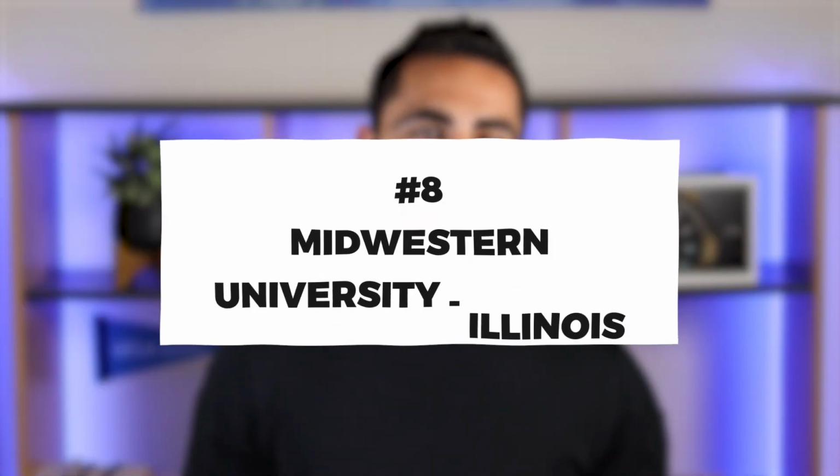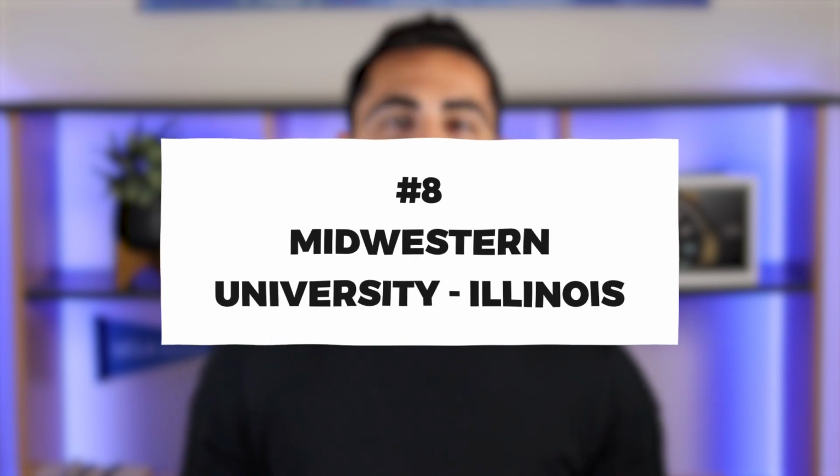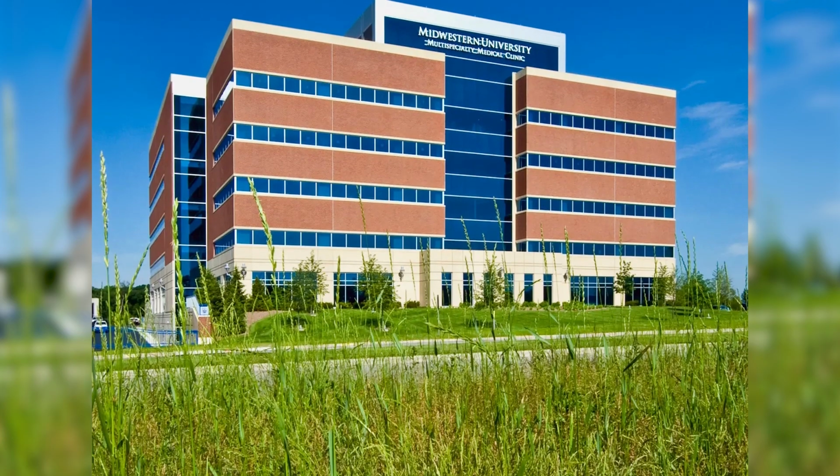So there's about a $133,000 difference between whether you're an out-of-state candidate and an in-state candidate, which is obviously a huge difference. Moving on, the number 8 seat goes to Midwestern University in Illinois. This is a private school in Downers Grove, Illinois. So whether you're an in-state applicant or an out-of-state applicant does not make a difference. You're gonna be shelling out about $466,000 to attend Midwestern Illinois over the course of the 4 years.